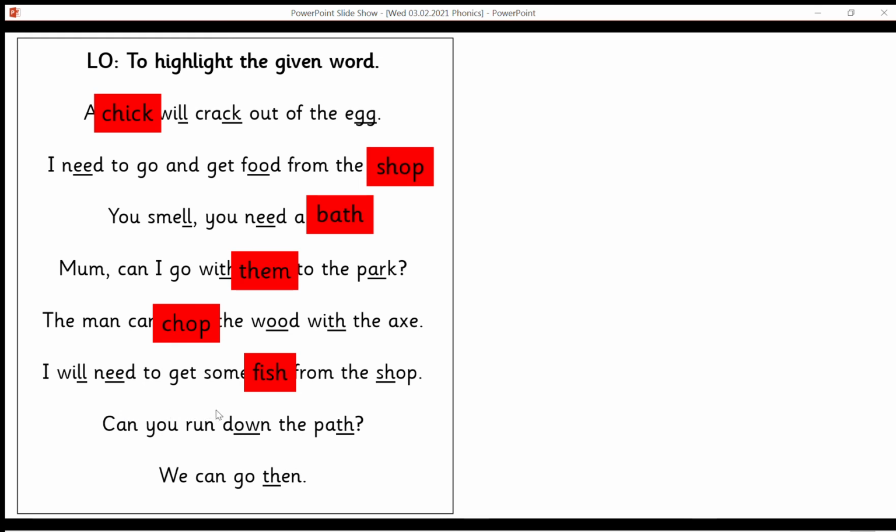K-a-n can. Can you run down the path? The word you are looking for is path. Can you run down the path? Where's the word path?